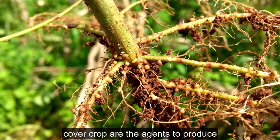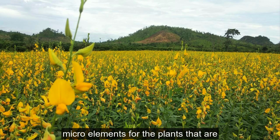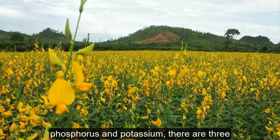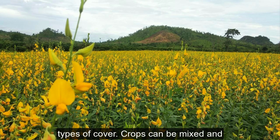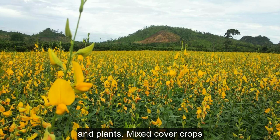These cover crops are agents that produce microorganisms and biodiversity in the soil and have the capacity to increase the carbon in the soil, which is sometimes called a magnet to absorb and store microelements for the plants that are most needed, such as nitrogen, phosphorus, and potassium. There are 3 types of mixed cover crops that highly provide nutrients to the soils and plants.